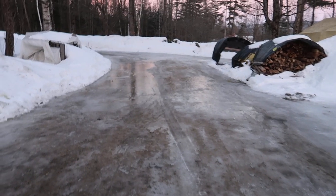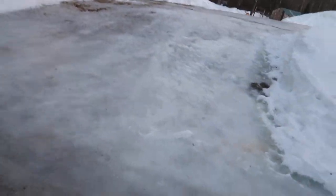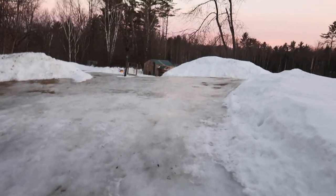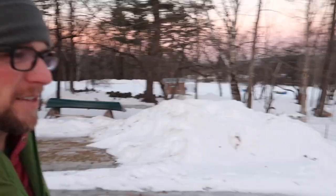Looks like an ice skating rink out here. Thanks for the crampons, Hans. Sorry for the noise, but it keeps me upright. If I wasn't wearing the crampons, I'd be on my butt sliding down this hill. Whew. One of the best investments I made this winter, that's for sure.